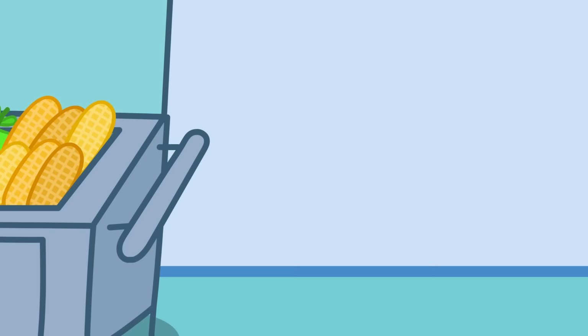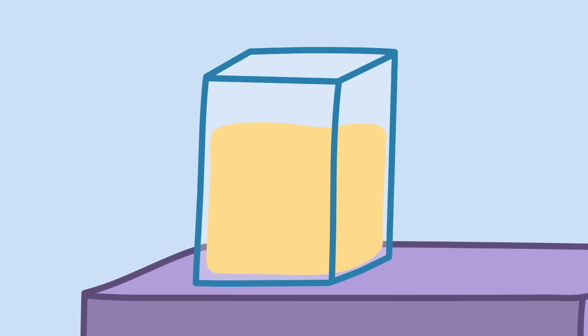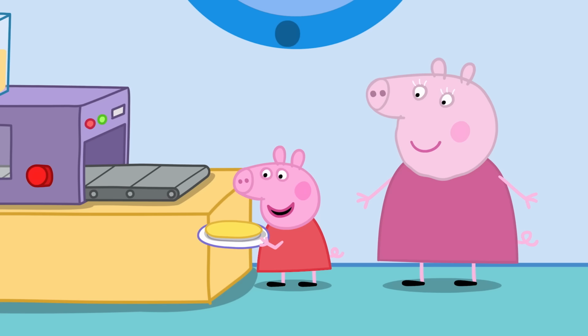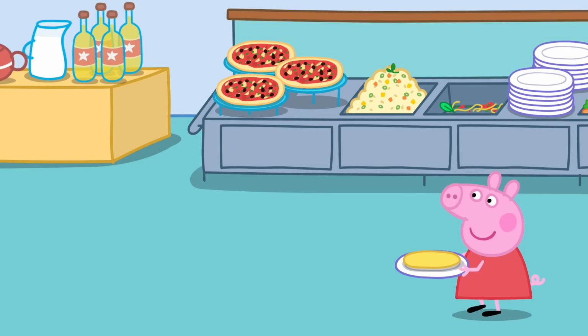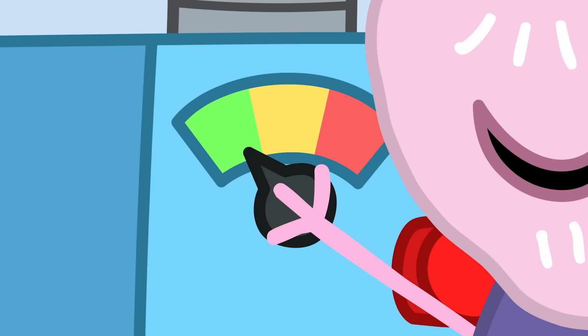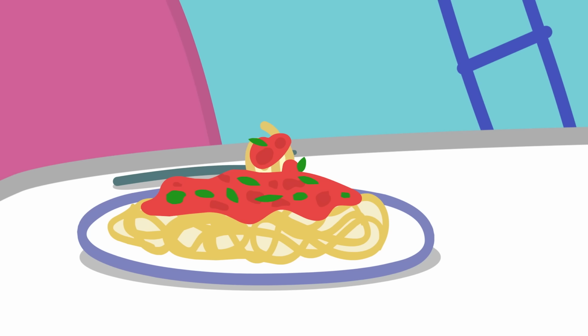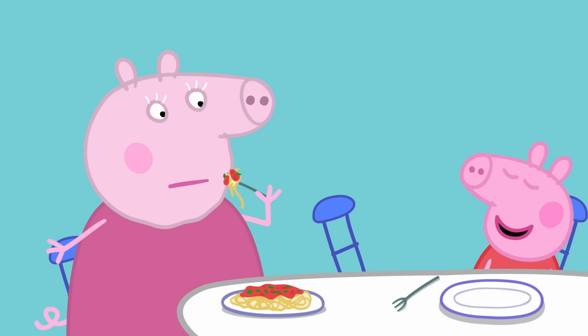Oh, dear. Could we have some more oranges, please, Miss Rabbit? Right away. Peppa has found a very special pancake machine. Just one pancake, please, Mr. Robot. I can always come back and get more. Splendid! Aha! Granny Pig is very excited to eat her spaghetti. Finished! Thank you, Pancake Robot.